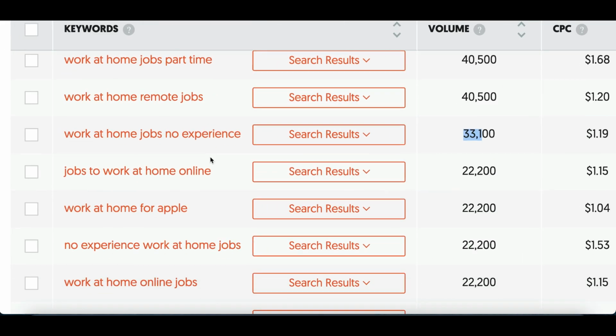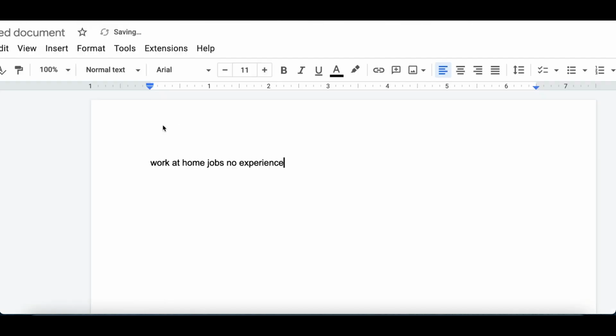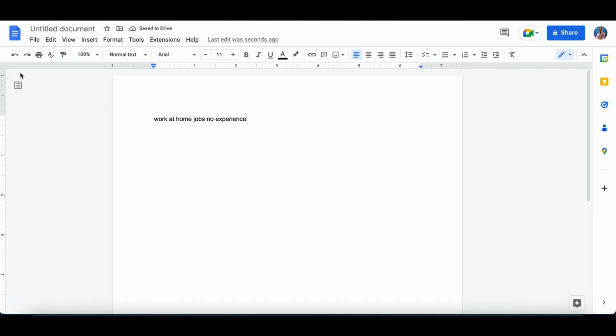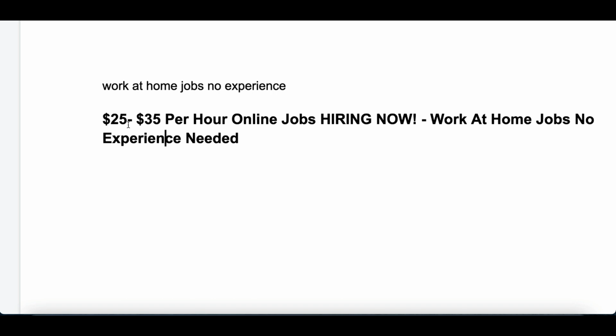Pick a keyword you actually like. And what you want to do next is copy the keyword and paste that keyword on a blank document. So you can open up a Google Docs document, just any blank document, your notes, whatever document you have. All you want to do is paste that keyword inside of here. And what you want to do is come up with a catchy video title for this keyword. So check this out. Here's one that I just came up with: $25 to $35 per hour online jobs hiring now. This is going to get people's attention.